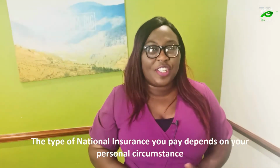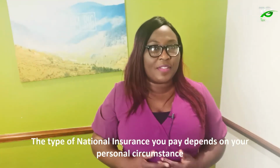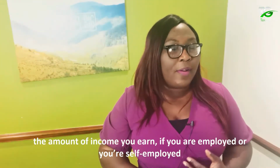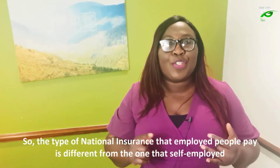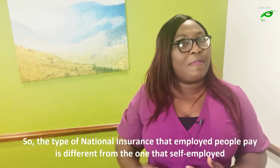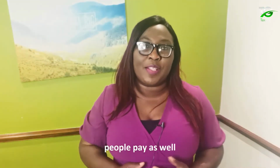The type of national insurance you pay depends on your personal circumstances, the amount of income you earn, if you're employed or you're self-employed. So the type of national insurance that employed people pay is different from the one that self-employed people pay as well.